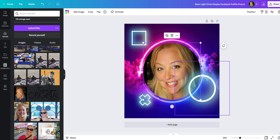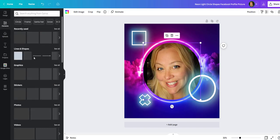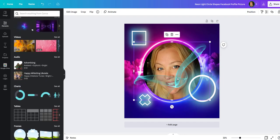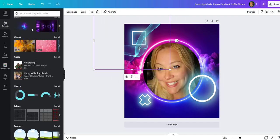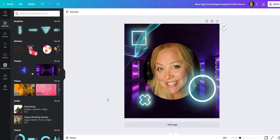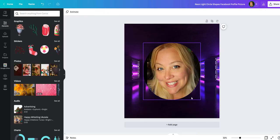Okay, super easy. From here, if I say, ooh, I want some other elements, I could go into elements and add some swirly things. I could go in and add a different background. Let me just drag and drop that in. I can delete whatever I don't want in there. The thing I thought was the coolest, maybe I don't like that anymore.